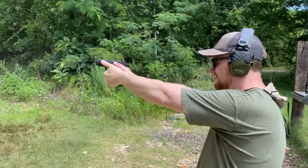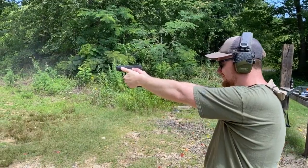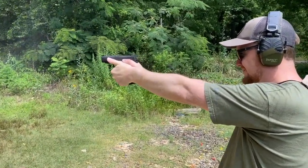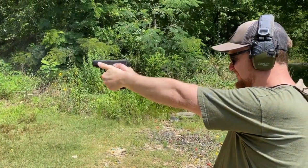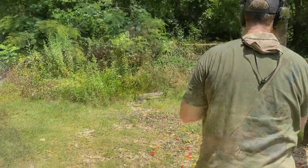From my perspective, one of the standout characteristics of the 365XL is it just has this intuitively flat shooting recoil impulse. It's pretty easy to track and easy to get back on target. I think most shooters will enjoy it.